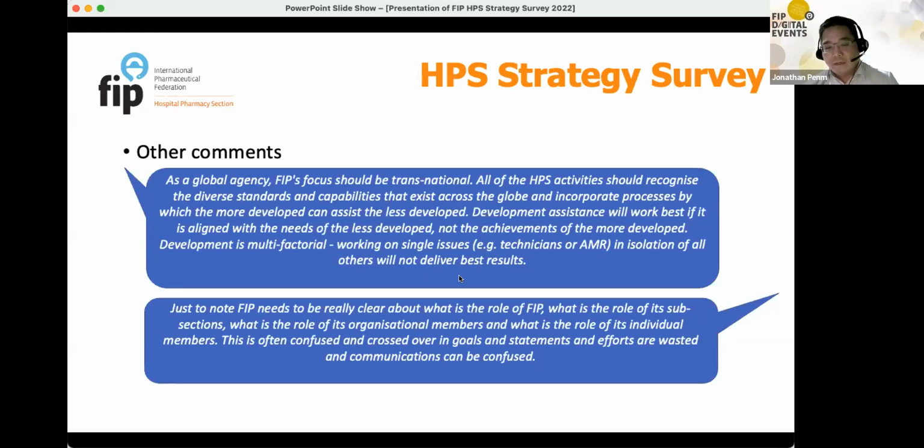I think that's really helpful and puts into context some of the goals of the hospital pharmacy section that Rob talked about, of why we make sure to include the developing countries within all our activities and ensure that that is a way that we can really unify global hospital pharmacy practices. It was also just a note, FIP needs to be really clear about what is the role of FIP, what is the role of its subsection, what is the role of its organizational members, and what is the role of its individual members. This is often confused and crossed over in goals and statements, and efforts are wasted and communications can be confused.